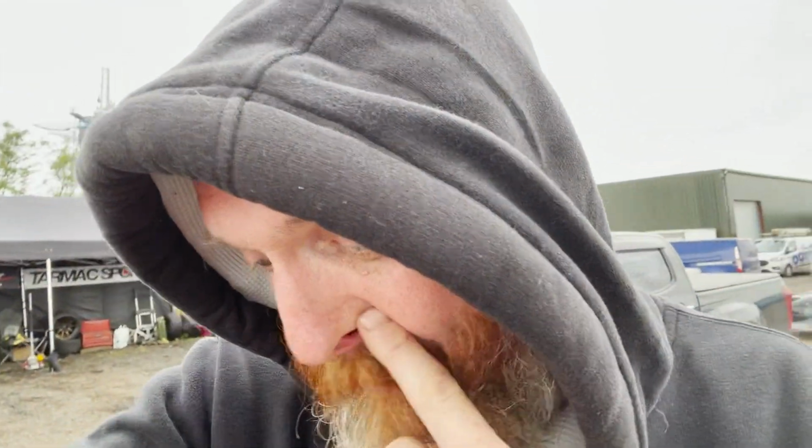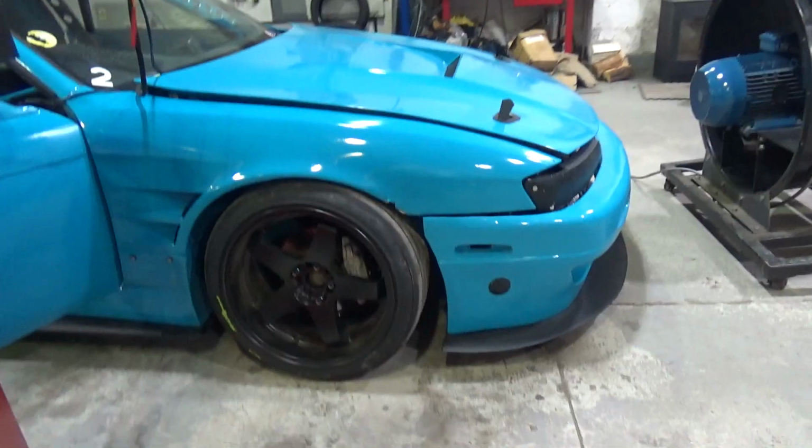So, BDC round 2, and this time we're at Driftland, somewhere I know. It's kind of weird when you come to an event like this. It's the first time, and how long has that car been built? Quite a while. But so many people are asking me why it sounds the way it does. It's got some weird noise.